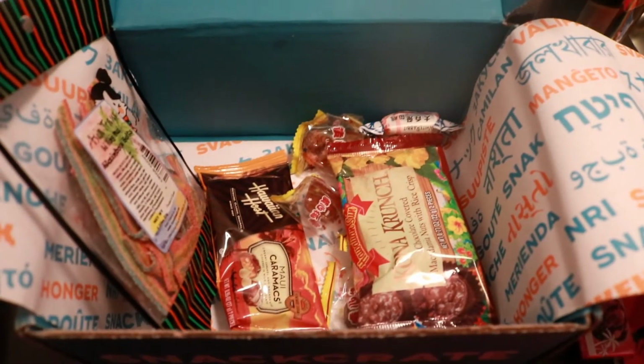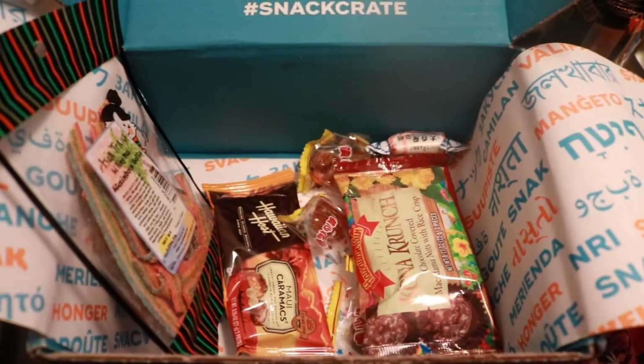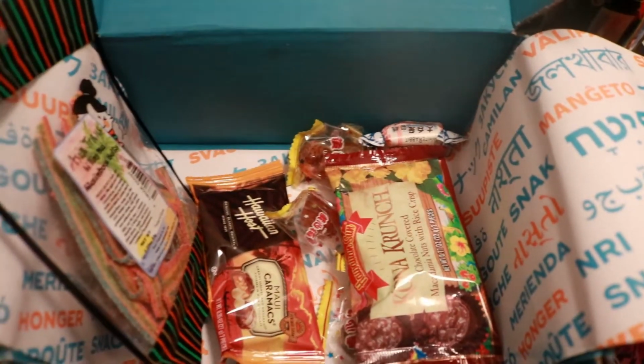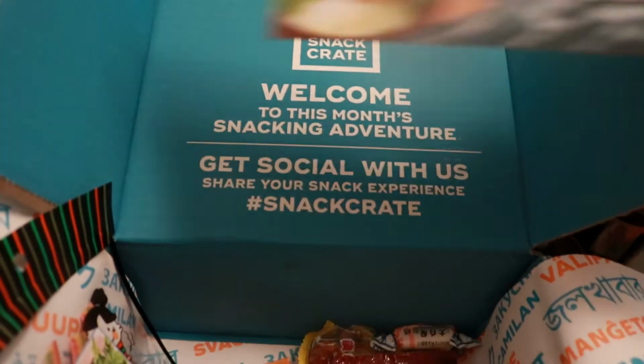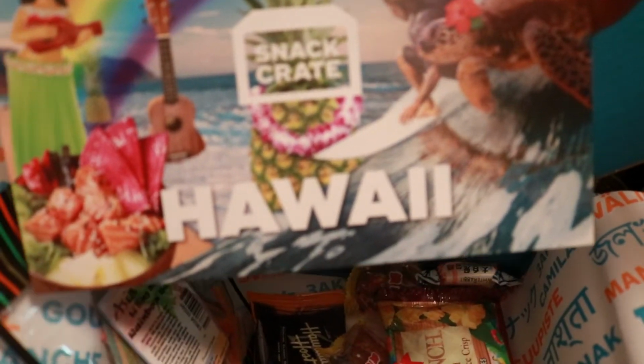But if you stay on the monthly plan, they send you boxes from all across the world. Yeah, so this was our first box and it came from Hawaii. So yeah, we're going to give it a try and let you guys know how it tastes.